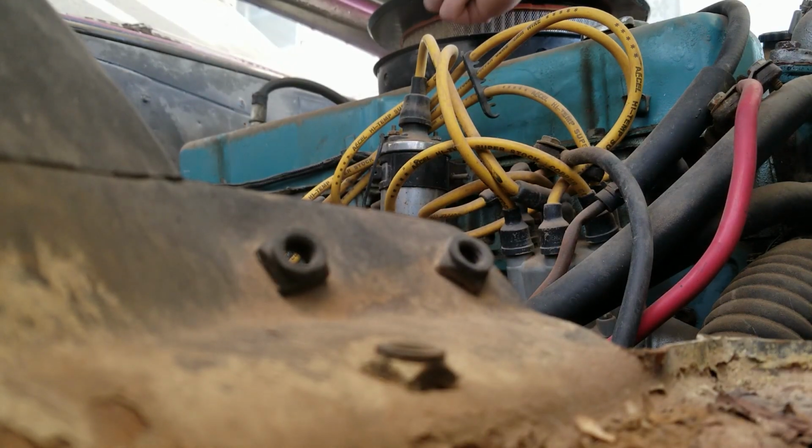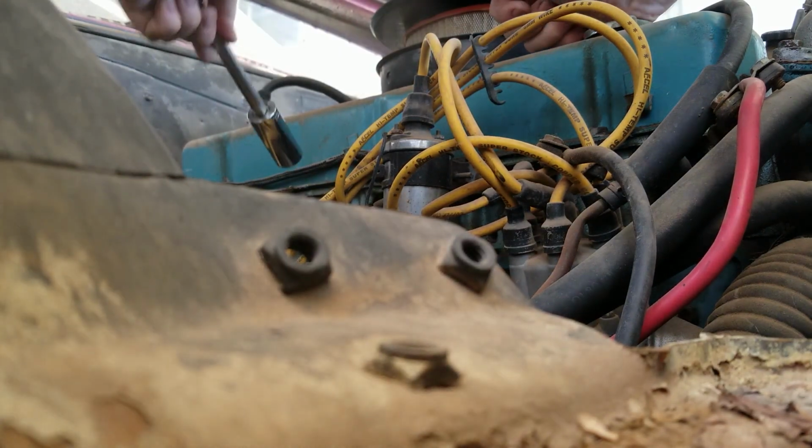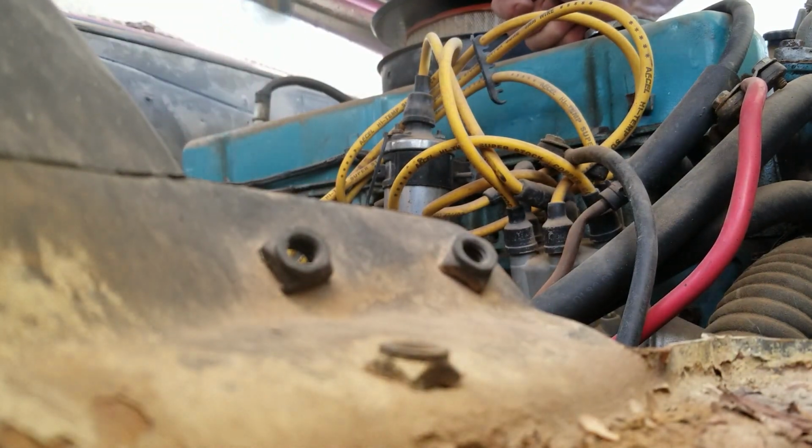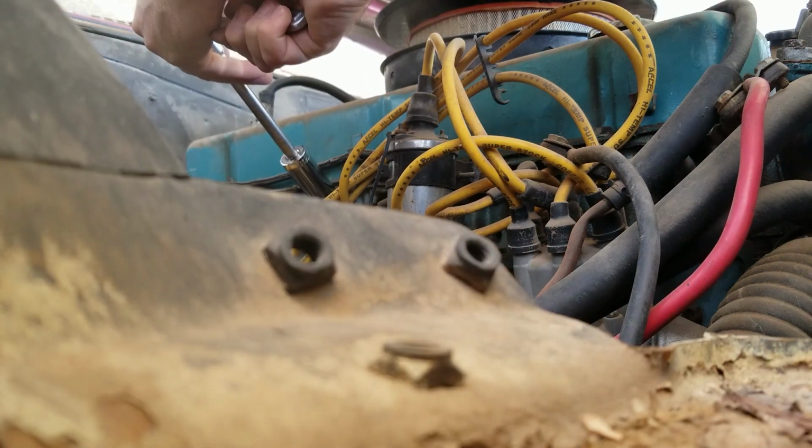Well, I want to put a little penetrating fluid down in these cylinders just because I want to lube up the rings. Don't want to cause any damage. So I'm going to put a little bit of that PB Blaster down each cylinder, even though the motor does turn over.